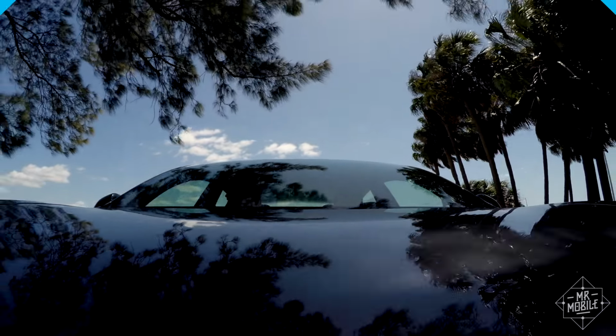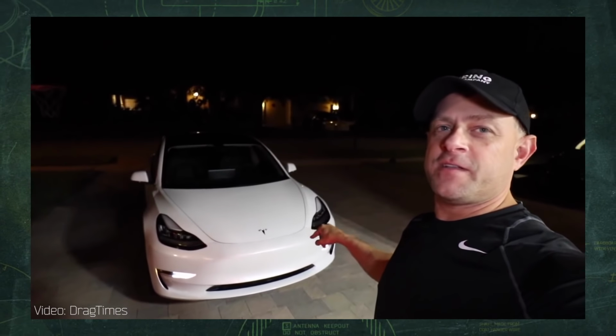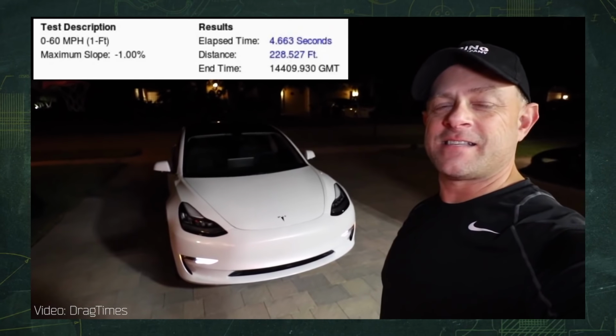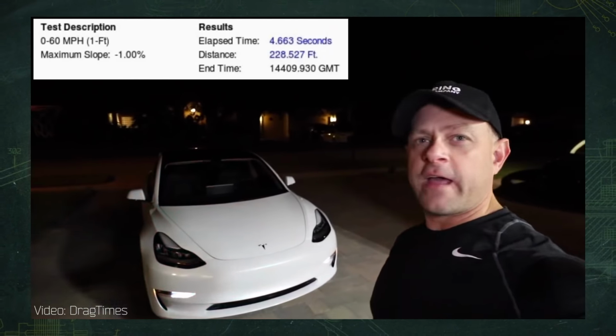At least compared to the economy gas burners I usually drive when I'm using Zipcar or Maven. I don't own a car, so those are my primary vehicles. Also, Drag Times reports that it actually beat Tesla's advertised acceleration, going from 0 to 60 in 4.6 seconds with their Model 3. While Modern Dad and I didn't clock our test car, it was definitely sportier than I expected, which made quick merges and fast passing much easier.